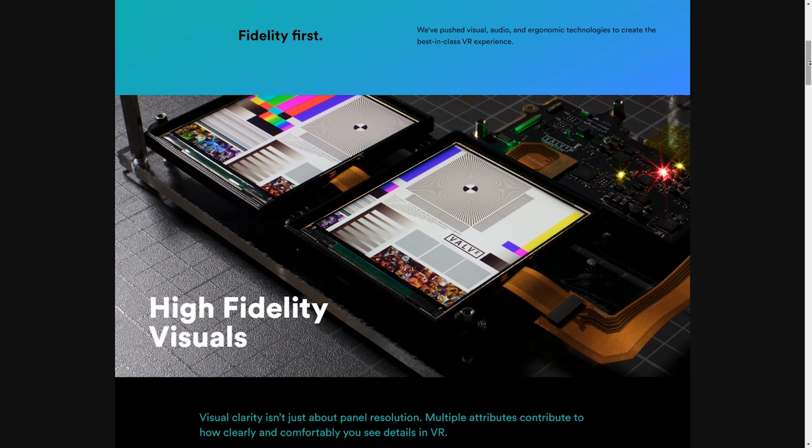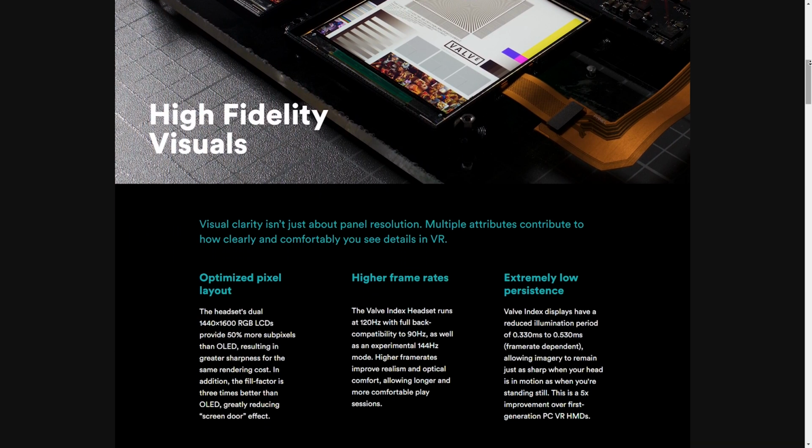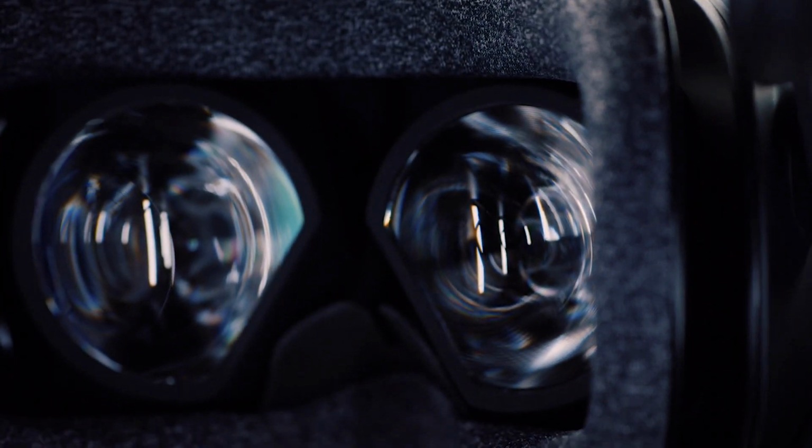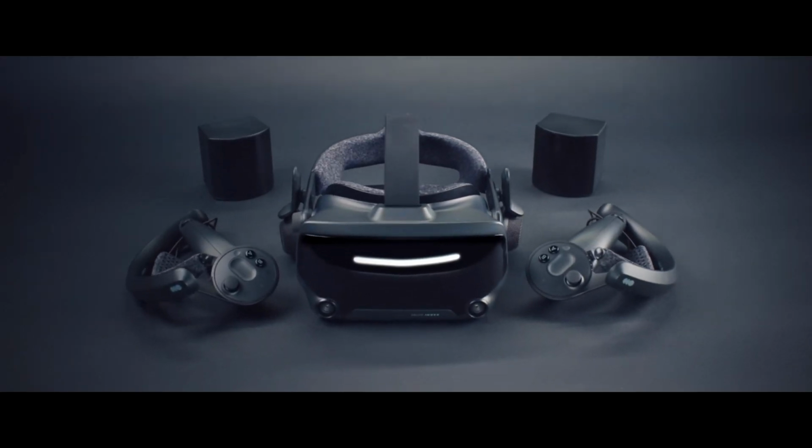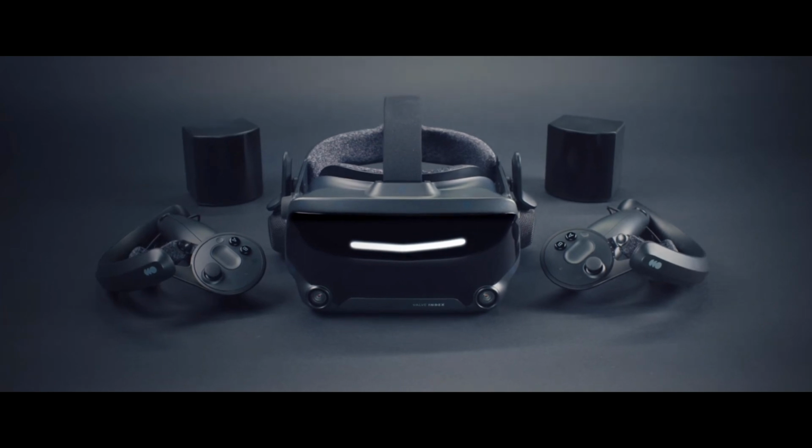I'll be honest, I thought the virtual reality, or the VR realm, was actually a dying technology. That doesn't seem to be the case, as Valve has announced their very first VR headset, the Valve Index. The headset features two 1440 by 1600 LCD screens versus the OLED screens used on other models to help reduce the screen door effect. The refresh rates are selectable from 80, 90, 120, or even 144 Hz modes.